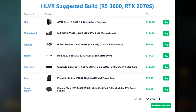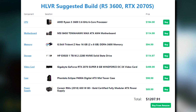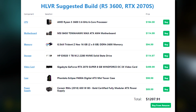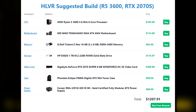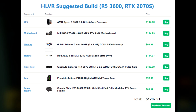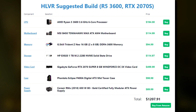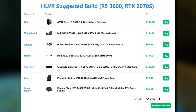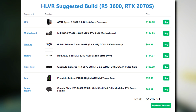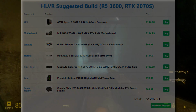For those who aren't really willing to make the jump to Navi yet, the second part list is practically identical to the first, except that it uses an RTX 2070 Super, which costs $100 more. Just keep that in mind. Oh, and this goes without saying, these are just references, alright? Please do not try to make your holiday shopping list out of these part lists. This is just an idea of what you can buy for these price points. You may be able to find a better deal on, maybe an Intel CPU or a last generation Ryzen CPU. You know what I mean. If you can find a better deal, go for it.